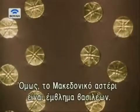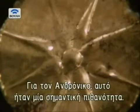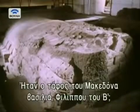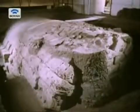But this symbol said something more, for it was the starburst, emblem of the Macedonian kings. For Andronicus, that meant one dramatic possibility. Might this be the tomb of Macedonia's great king, Philip II? Could the contents of the tomb provide any further clues?